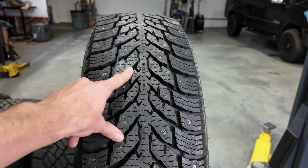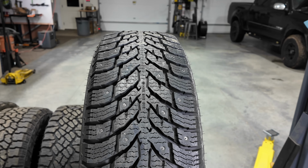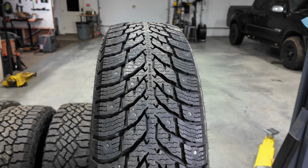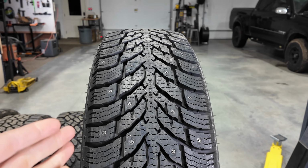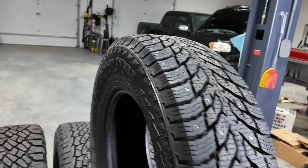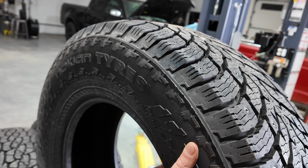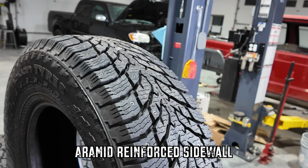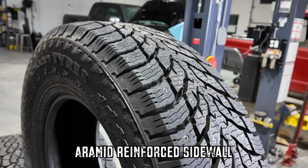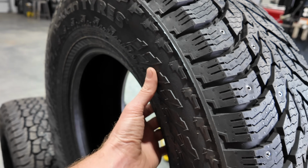This set is going on my wife's Land Cruiser for all the ski trips that she does with the kids. If you want that guaranteed to make it home safe, unless somebody else runs into you, this is kind of that tire. Now, sidewall, it has the same type of sidewall as the other Nokian tire that we talked about tonight, where it's reinforced with basically the same thing as Kevlar by a different name. So this has a guaranteed sidewall. If you do rip this sidewall, they'll give you a new tire.